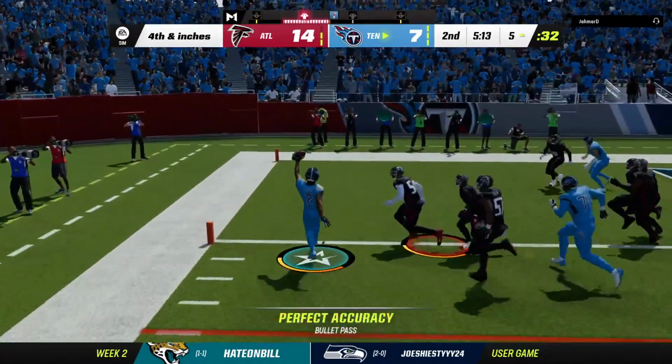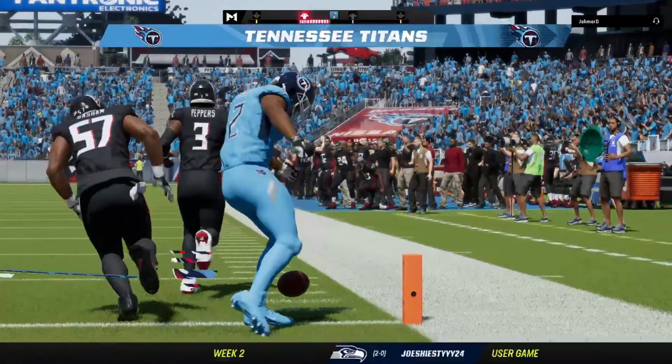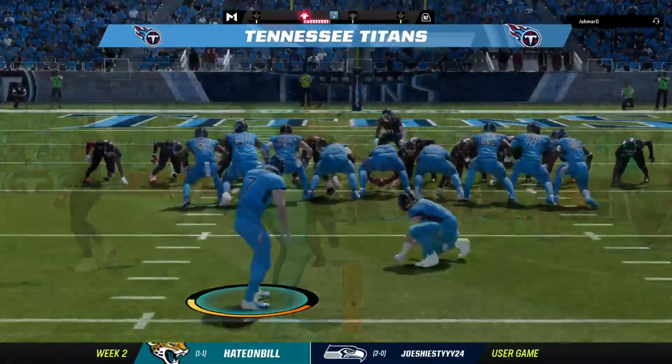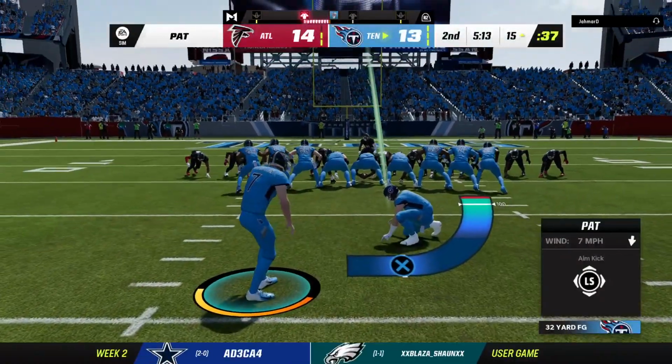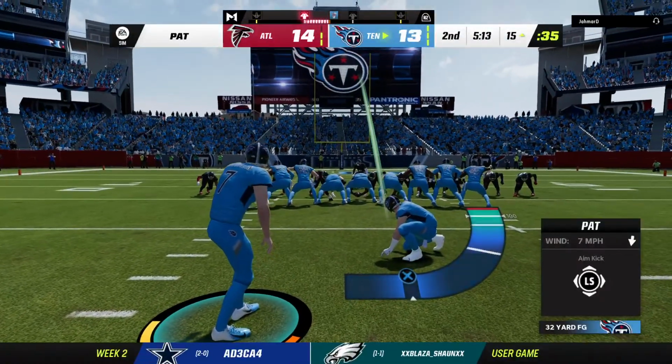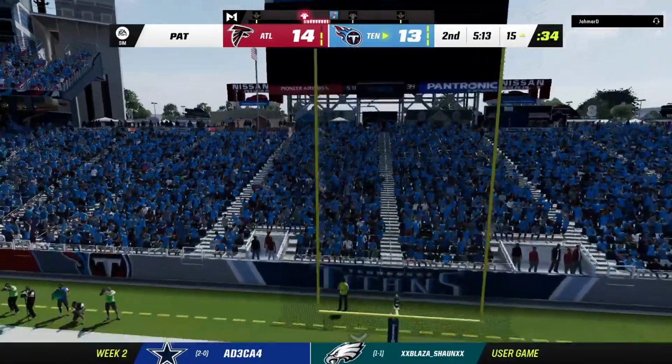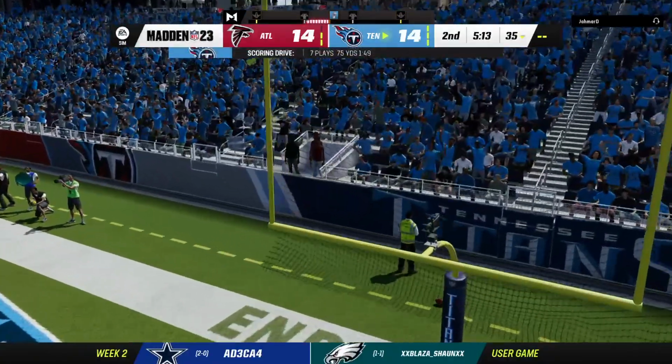Gets it out quickly here to the left flat. And it's a Titans touchdown. Amari Cooper, his second touchdown of the game, his third on the year. And the Titans' decision to go for it pays off with 6 points.